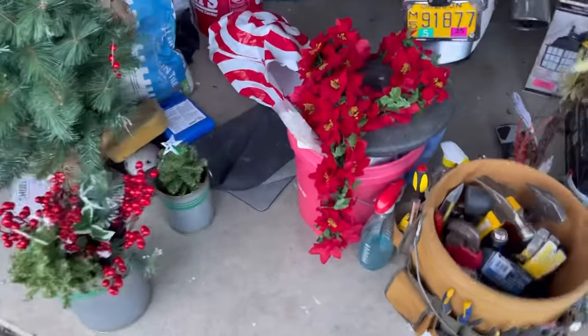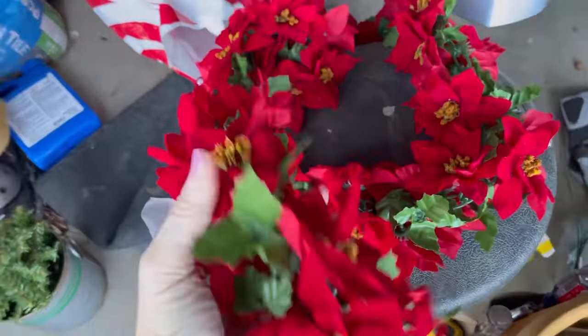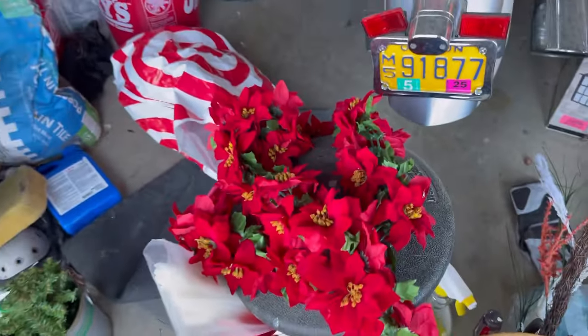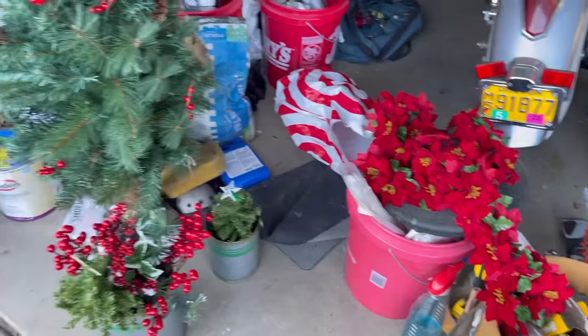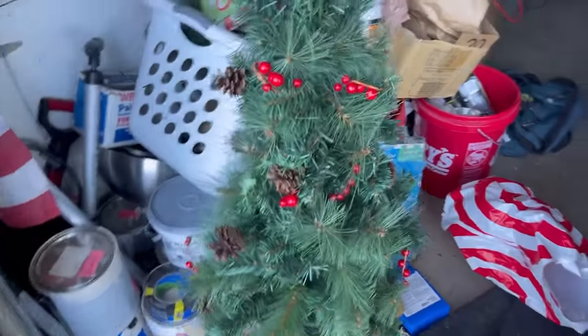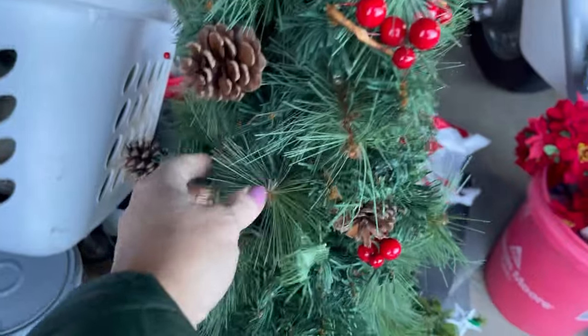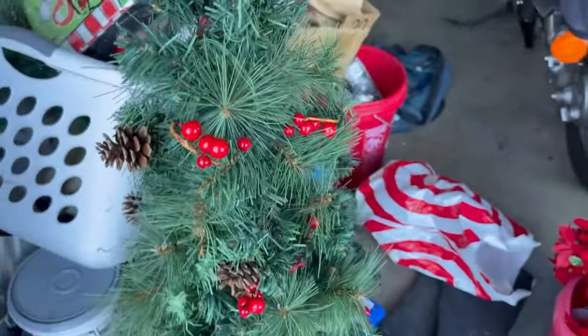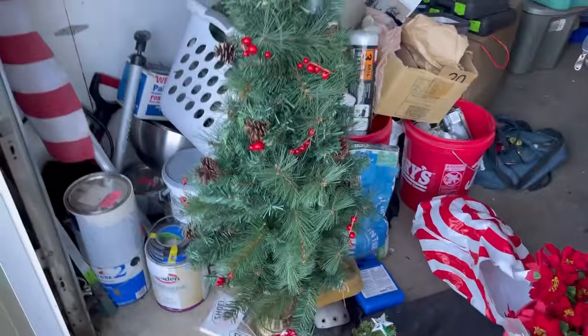Okay, excuse my messy garage, but just a couple other things I have to work with today. I found this garland that's not really outdoor garland, but I never use it for anything. And either I'm gonna donate it or maybe use it for this project. And then I do have this one tree. You can see it's pretty crunched. It needs some fluffing. It is strung with some lights and it does have a battery pack.